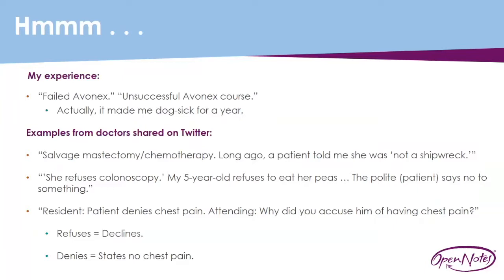So when you use language in notes, please try to remember that this is a partnership, and this is going to be really ongoing as OpenNotes develops and adoption and read rates increase. Next slide, please.